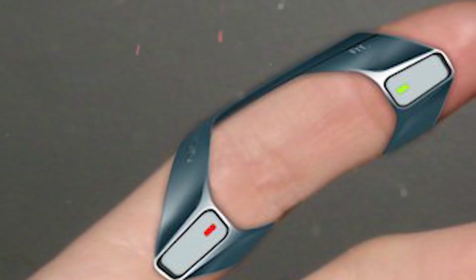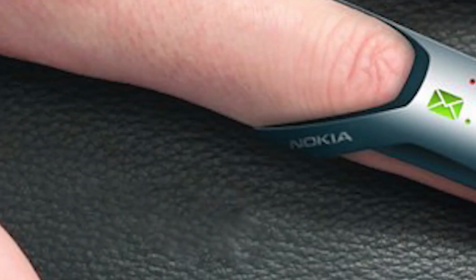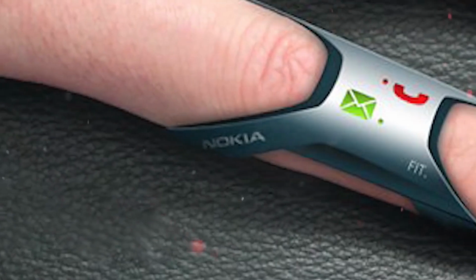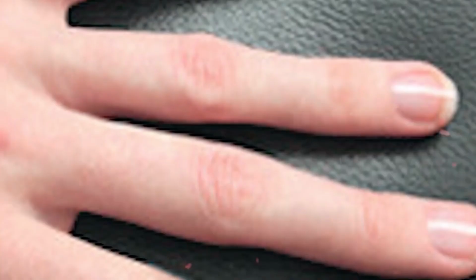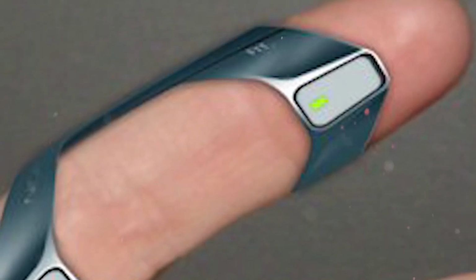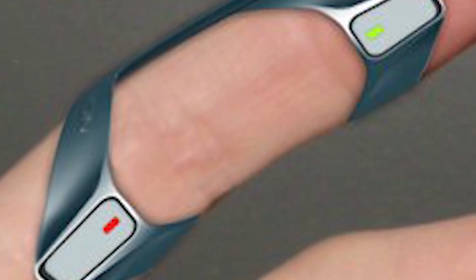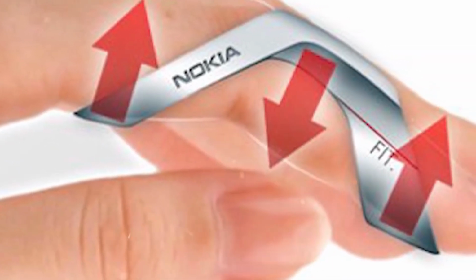The designer notes that it's not necessary to take off the ring even during showering. The user learns about the incoming messages and calls by means of vibration, and according to the idea of the creator, this unusual device will be made of soft silicone and flexible rubber, and therefore won't restrict the movement of the person wearing it. The use of these materials, as well as its special form, makes it available to people with differently sized fingers. Unfortunately, we couldn't find out the estimated price of this gadget.